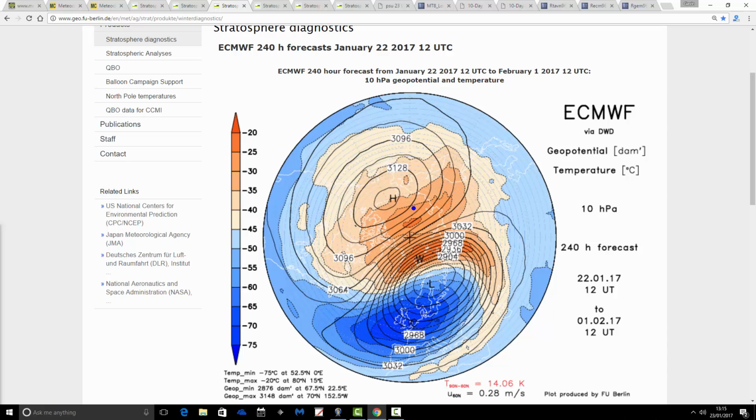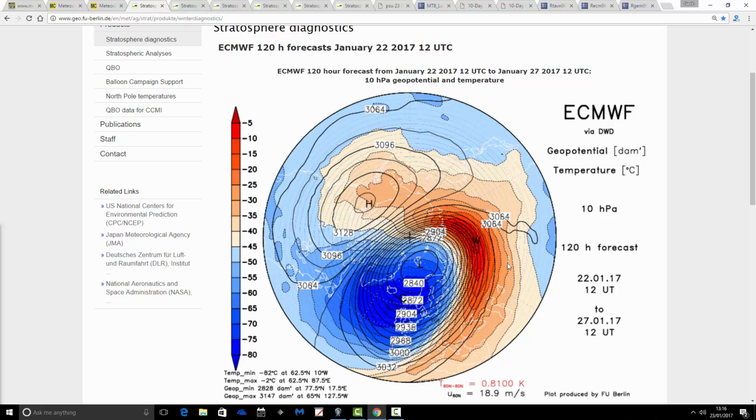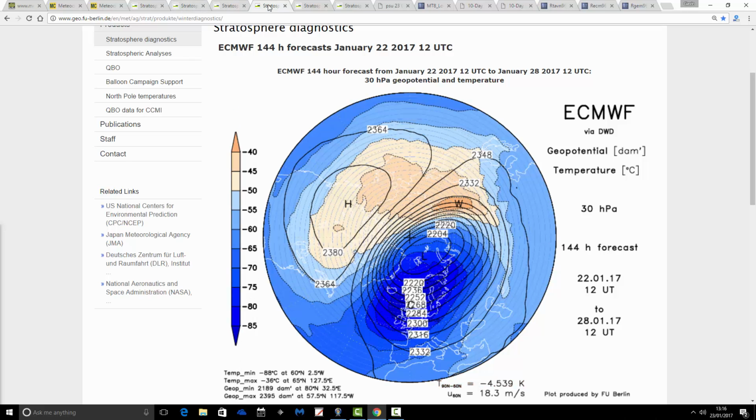To see whether this is going down into the lower levels of the atmosphere, we have to look at 30 HPA, which is still in the stratosphere, but at a slightly lower level. So this is how things are looking on the 28th of January at 30 HPA. You see it's still cold. Whilst at 10 HPA we're already getting this dramatic warming, at 30 HPA there's no real sign of it. It still looks pretty cold, especially over the top of the pole where we've got that black cross.